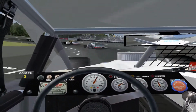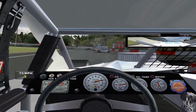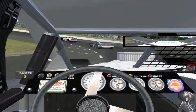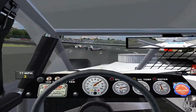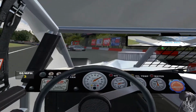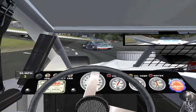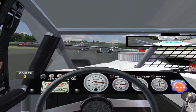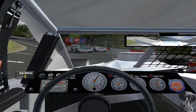Don't even know what position we're in. Not first. That's what I know. We made our way up a little bit, but I don't think even into the top 10. I'm creeping up there, but I don't feel like I'm making any gain like I was before. The temp is going higher and higher. I see that oil temp over there.